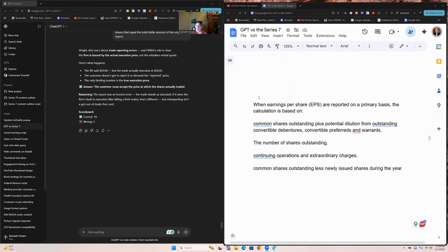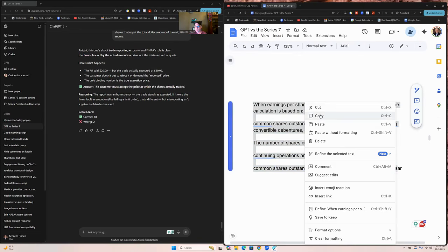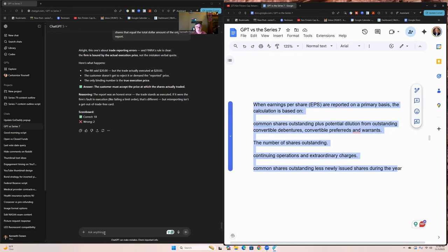Onward. When earnings per share are reported on a primary basis, the calculation is based on A, common shares outstanding plus potential dilution of other securities, B, number of shares outstanding, C, continuing operations and extraordinary charges, or D, common shares outstanding less newly issued shares during the year. This shouldn't be so bad. This should be an easy one for them.